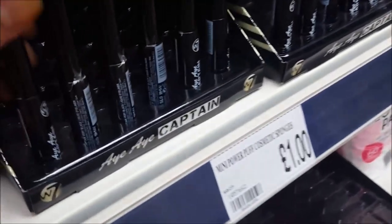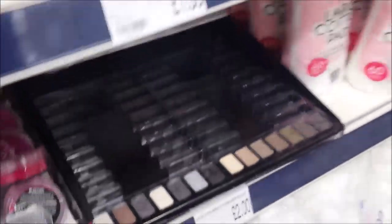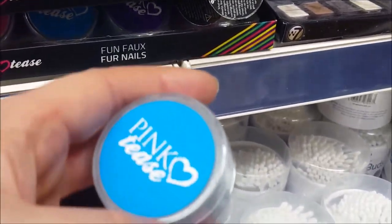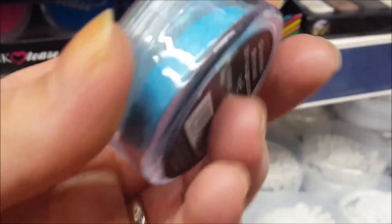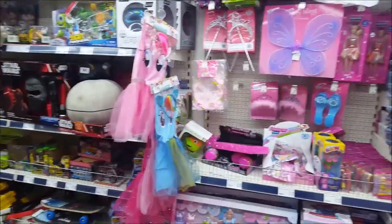What's this here? Oh, that's an eyeliner. And there's various things here. What's this one? Pink fun faux fur, that's for nails, that goes on your nails somehow. There's some blusher there as well. We've got various toys for girls and boys as well.